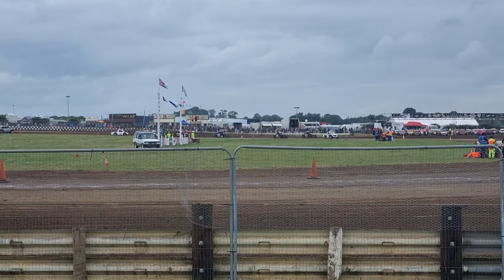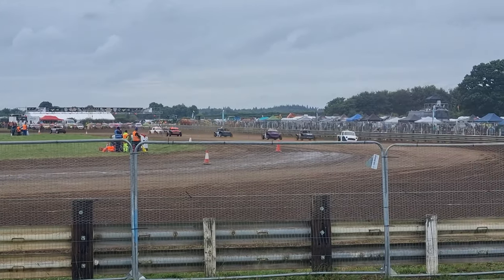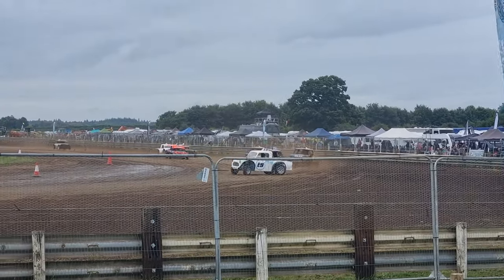As they bring it round turn 3 and start gate turn. So Holloway, this will get him into the final on the maximum points.